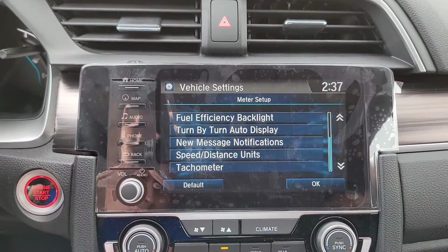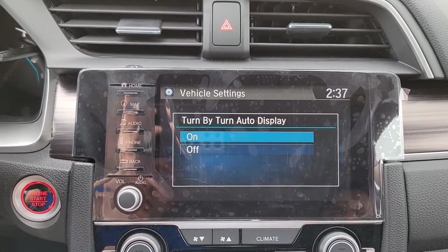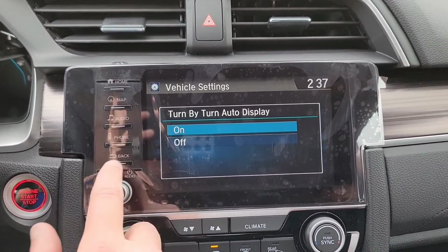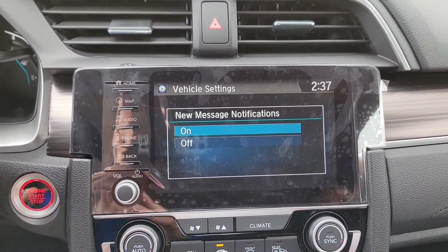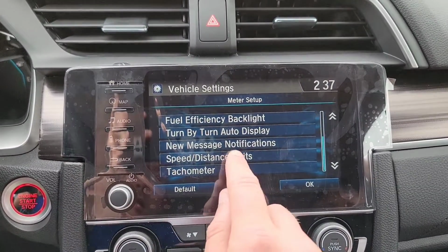Now as you scroll down here, you got your turn-by-turn auto display for your navigation. When you have it up there on top, we'll keep that right on. You got your new message notification. So as you get a message, hey, it'll kind of give you a notification. We'll keep that on too as well. I like to be kind of alert.